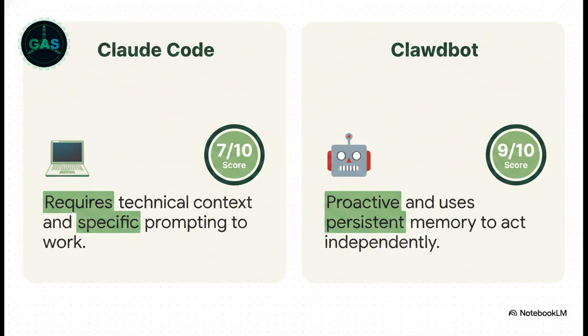And you know, this brilliantly illustrates our first major metric, out-of-the-box ability. ClaudeBot actually takes an early lead here, scoring a massive 9 out of 10. Why? Well, because the very second you start chatting with it, it asks you questions, it learns about your business, and it uses persistent memory. It really feels like you're interacting with a real proactive employee.